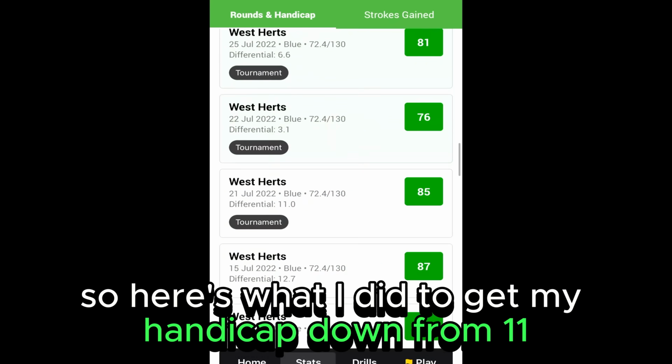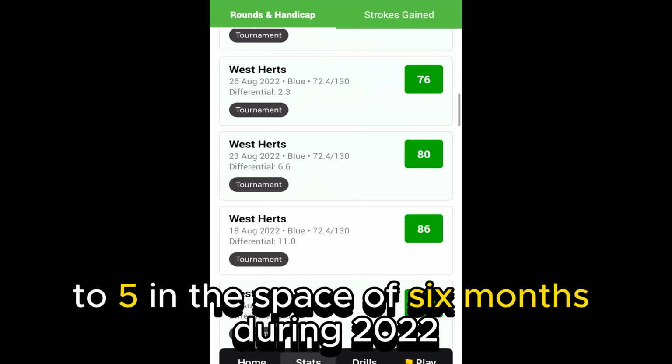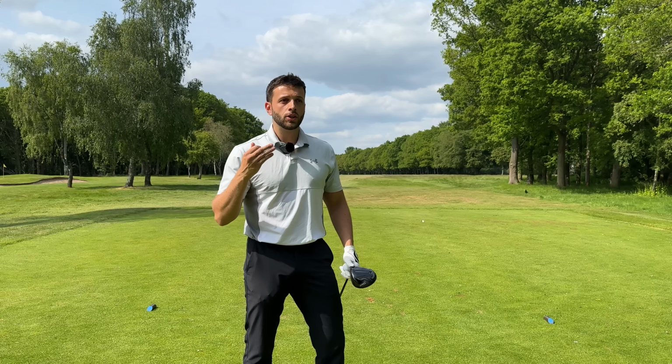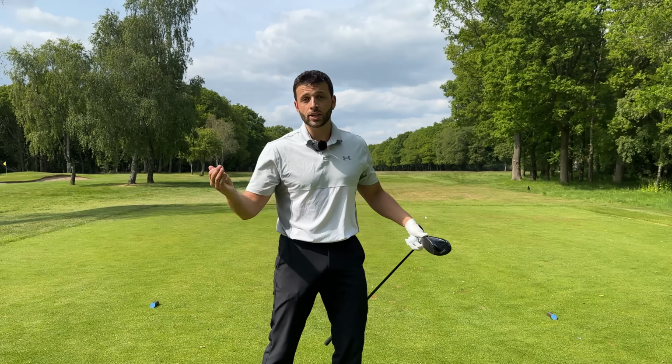So here's what I did to get my handicap down from 11 to 5 in the space of 6 months during 2022. So the first thing we're going to talk about is the tee shot. To get to single figures, you need to find a shot for you that's actually going to hit the fairway. There's no point using a driver on a hole if it doesn't actually suit your shot shape.